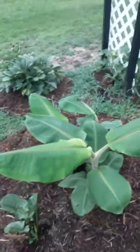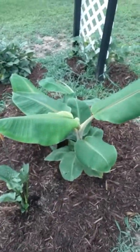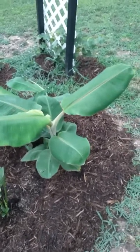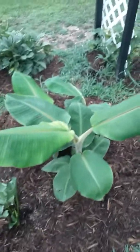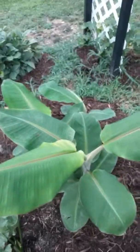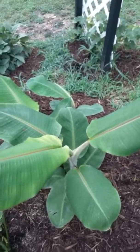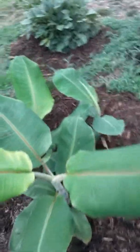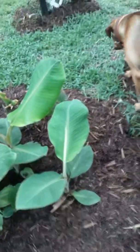When I first got these bananas last year, I was running out here like an idiot, throwing water on them and my fertilizer tea, and they were literally growing about a leaf every day, every other day. So this year I decided I'm just going to let them do what they do. And they're doing their thing without me babying them like I did last year. So we're going to see just how big they get this year, and if I can get them through the winter in North Carolina Zone 7B.